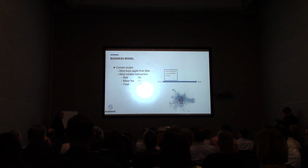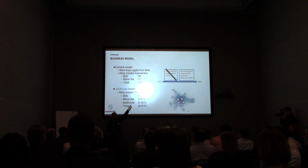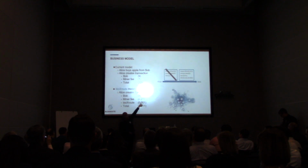So what is our model? Our model is Bob still has to pay for the apple, 9 points. That's given. We can't help there. This is between Alice and Bob. The miner fee is 100 times smaller in our case. Hence, instead of 1, it's 0.01.